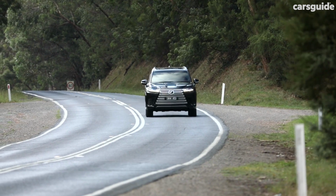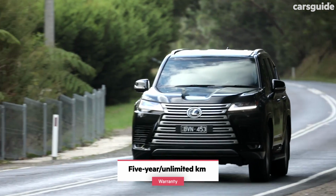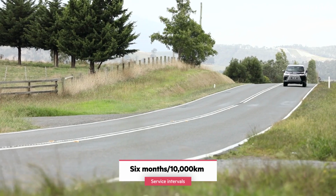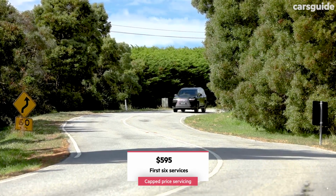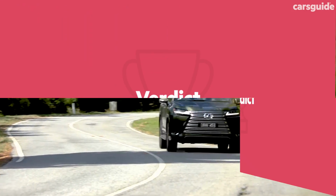Lexus recently went to a 5-year unlimited kilometre warranty to catch up with the rest of the world. But the LX still lags behind the competition with a service required every 10,000 kilometres or 6 months, about twice what most of the competition specify. Capped price servicing is available and covers the first 6 services at $595 a shot.